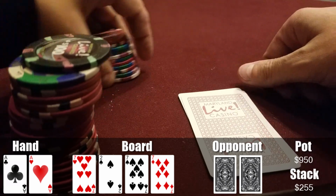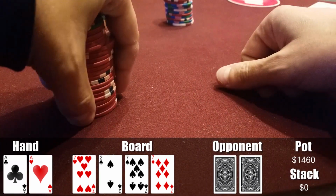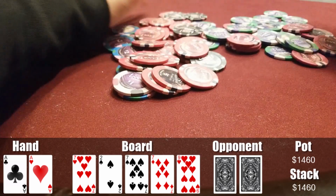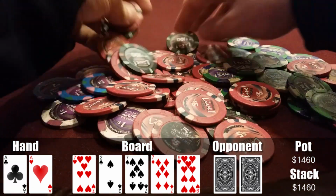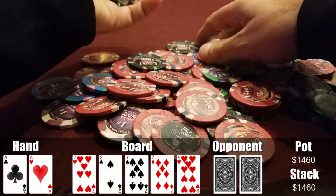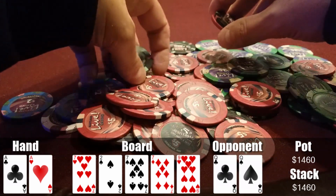"I'm all in. I got aces." "I had 7 too." He doesn't show, but I say that I was thinking he must have had kings, or maybe we were chopping with aces. He says he had queens.